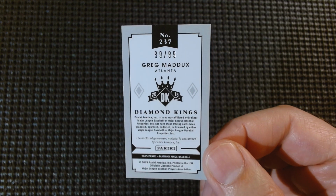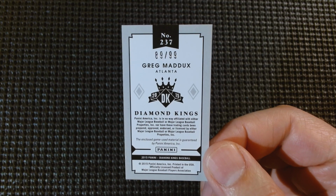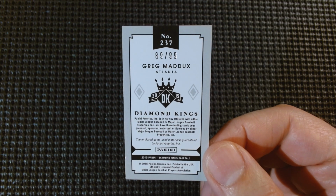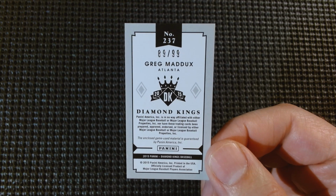So I don't have a whole lot of Panini minis except for the Golden Age, which I like those cards too. But I like Diamond Kings back in the day when they still had at least the player's license and stuff.